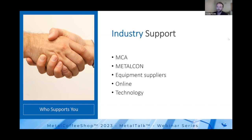Some other industry support for people who are new to metal roofing, or people who aren't new and very experienced, but they say, hey, I'm trying to grow my business. I need somebody to come on who... I don't have the pool of the metal industry within my area. I've got to bring on somebody green.